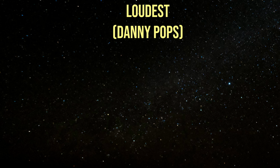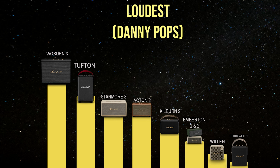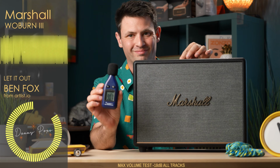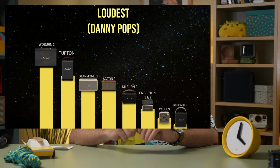But which speaker actually sounds the loudest to me? Which one feels the loudest when I'm sitting near it? Because I think that matters. Obviously, you're going to have the Woburn III up at the top because that thing is freaking loud. Especially the 2 series, which I don't have up here, but that one gets up to 110 decibels. But even to my ears, it doesn't sound as loud as the Woburn III does.